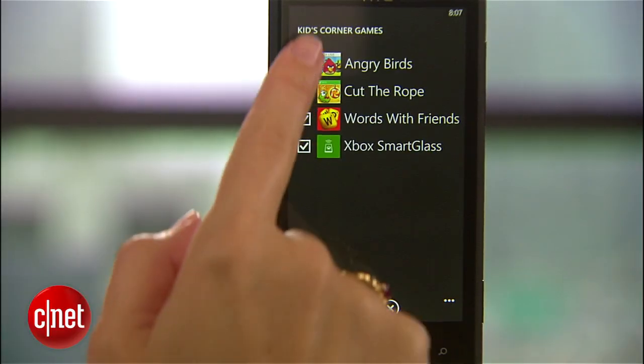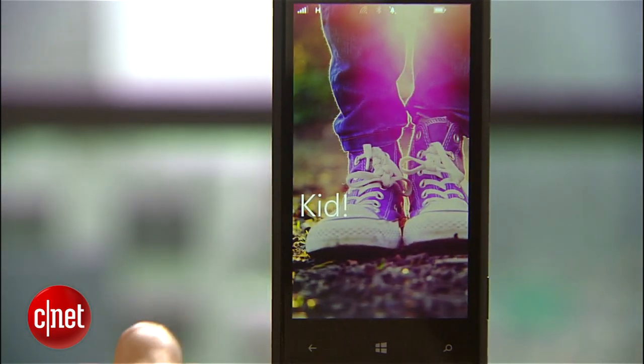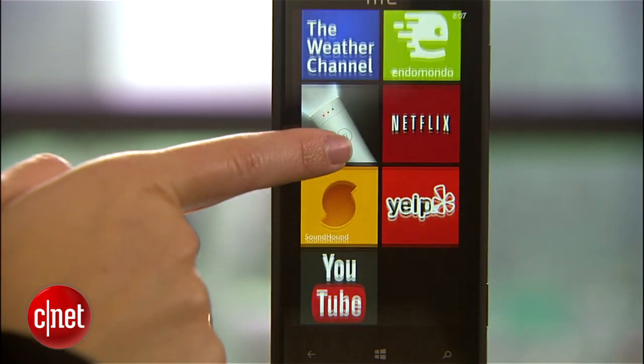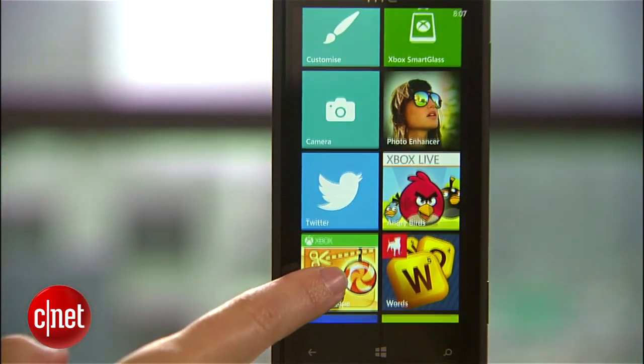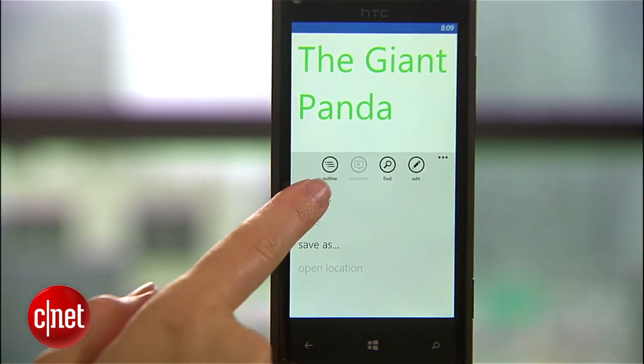Have you ever handed your phone to a kid and worried that they might get into parts that you don't want them to, or reset your keyboard language just for laughs? Well, Microsoft execs have too. They came up with the idea of Kids Corner, which is like a second lock screen for the tykes in your life. You control which games, apps, and music they see, and they return the favor by never accidentally calling China.